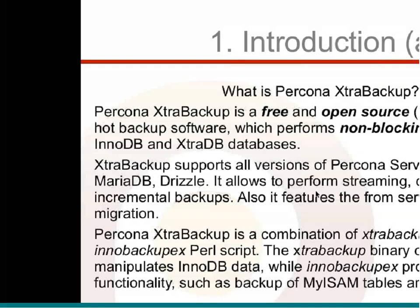Percona XtraBackup is a combination of the XtraBackup C program and the innobackupex Perl script. The XtraBackup binary copies and manipulates InnoDB data, while innobackupex provides enhanced functionality such as backup of MyISAM tables and some other features.